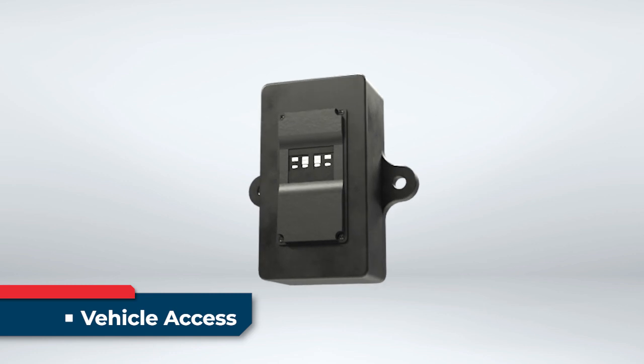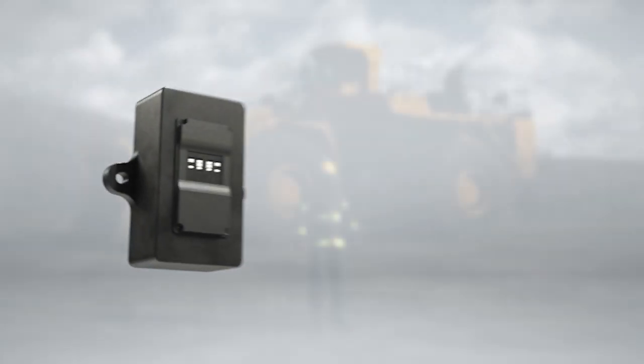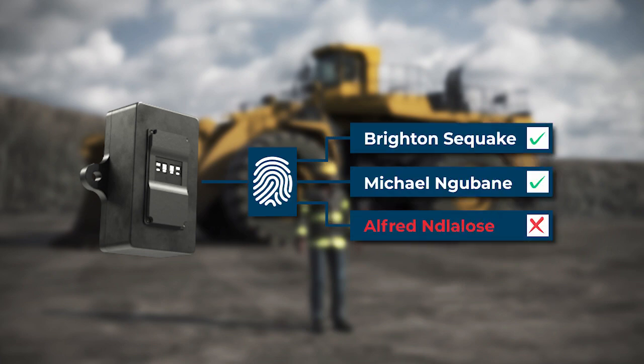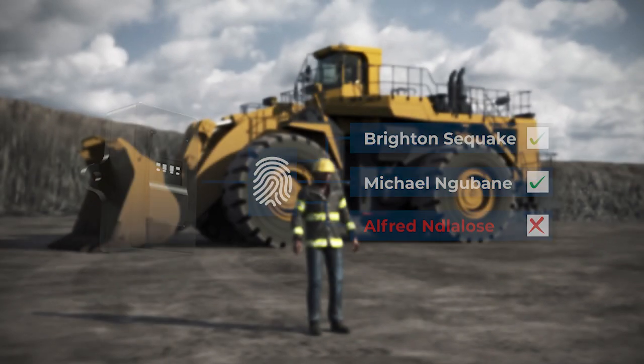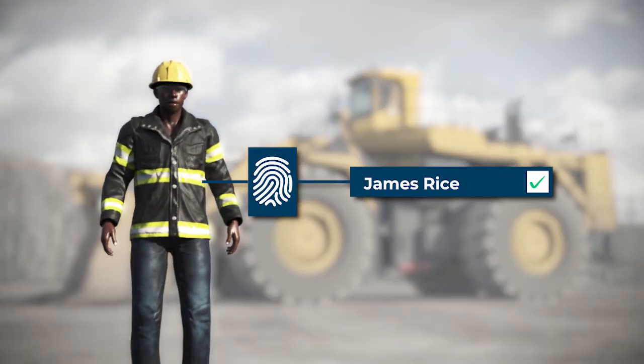The Vehicle Access Unit acts as an integrated key control solution, authorizing only assigned personnel to operate specific TMMs. A TMM will not start up unless the assigned operator is authorized to do so.